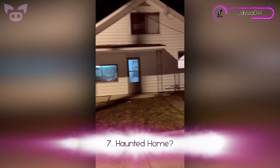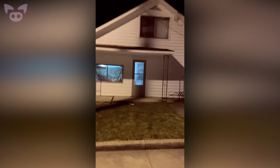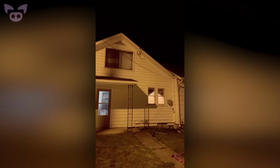All right, my daughter's room. TikTok user Alyssa094 sent shivers down the spines of her followers when she uploaded a video on September 2nd, 2023. In the eerie footage, Alyssa recounts strange occurrences in her daughter's bedroom located on the top floor of their home. According to her, an unsettling presence becomes visible when a flashlight is cast from the lower level.